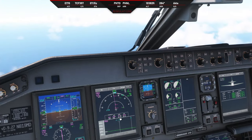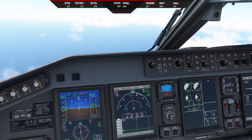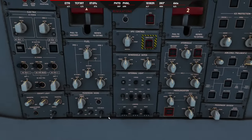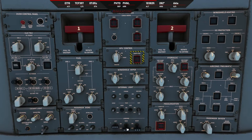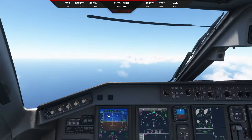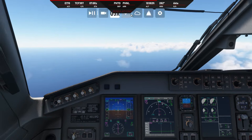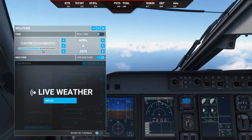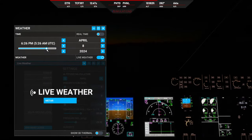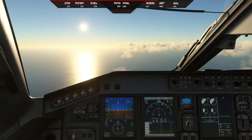7 times 3 is 21. At 21 miles, we're going to start down at 3 degrees. We've got an 8-knot, 10-knot tailwind. We'll see what happens. We'll get the fasten seatbelt sign on. We'll get the rest of our lights on for landing. I feel like, should we fast forward it to sunset? It's only like, what, noon here in Hawaii? Let's fast forward it to sunset. Do a sunset Honolulu approach. This is 12:30. Let's make it 5:20:19. That's close enough.